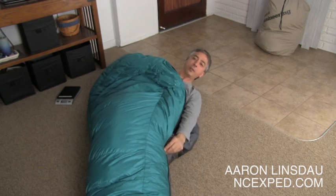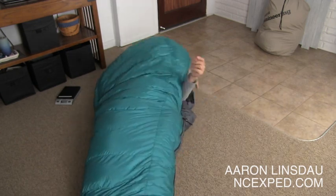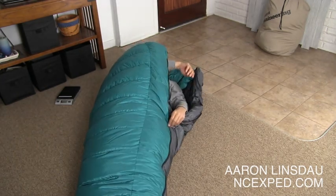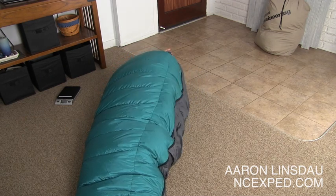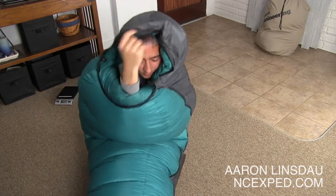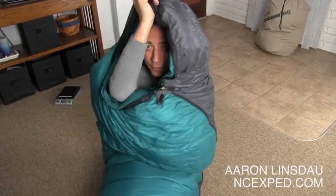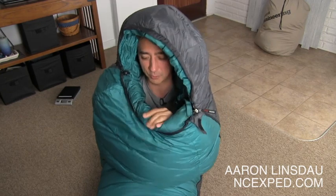You can see I tend to zip the bags from the outside. That's just my preference. All right. Now there's a lot of down in here, and I'll show you some of the features, but get this all zipped in, and you'll see, kind of a greenish blue slug here. So just zipped in here, you can see I'm 6 foot. This is a 6'6" bag. I've got plenty of space.